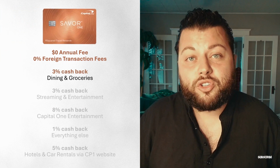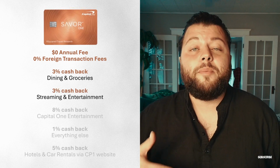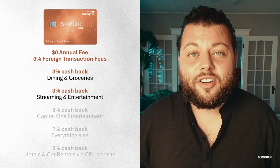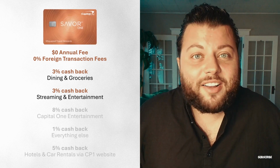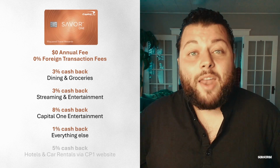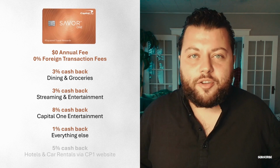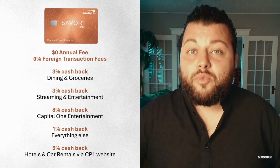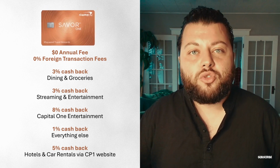This card offers 3% cashback on dining, groceries, and streaming, and it offers 3% cashback on entertainment. If you like movies, the theater, or amusement parks, then this card is for you. Then there's 8% cashback on Capital One Entertainment and 1% cashback on all other purchases. This card offers 5% cashback on hotels and car rentals booked through the Capital One travel portal.